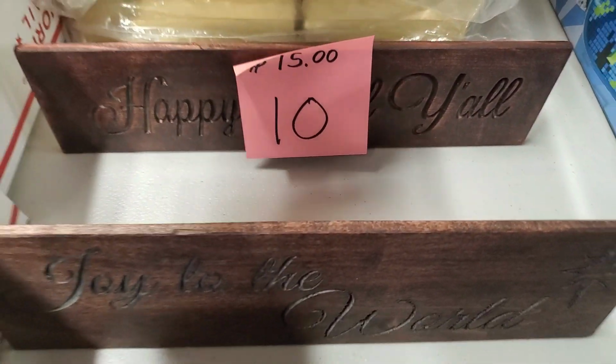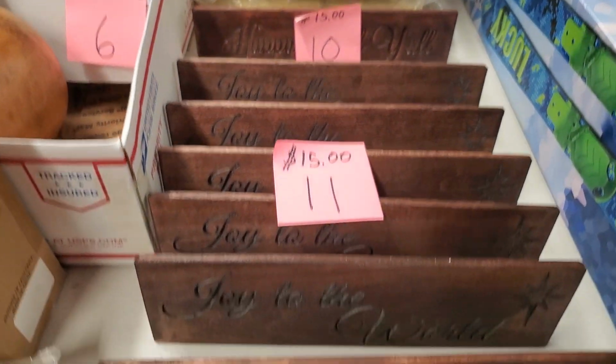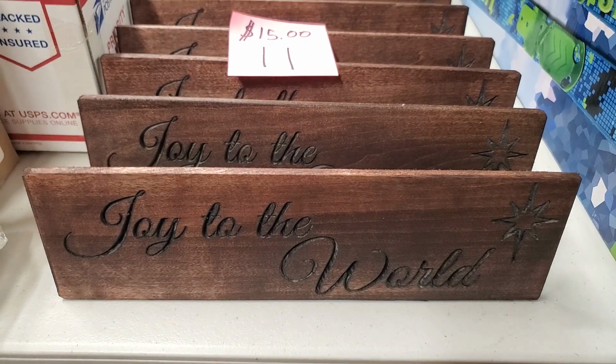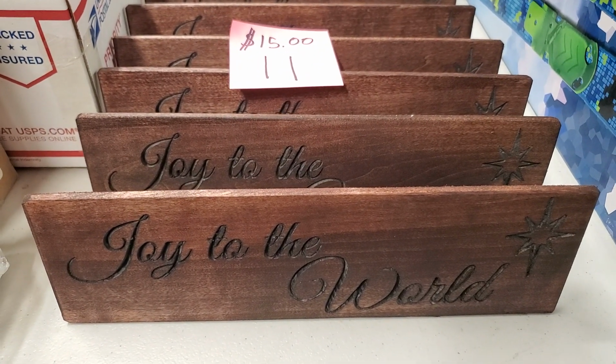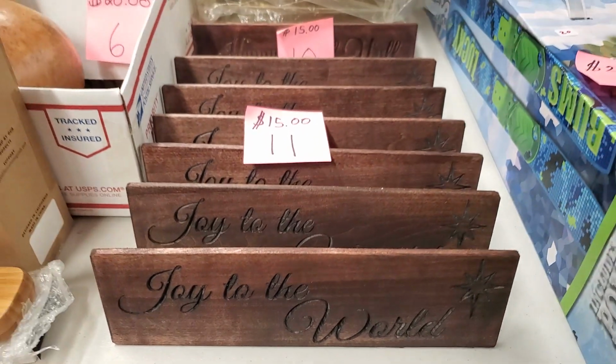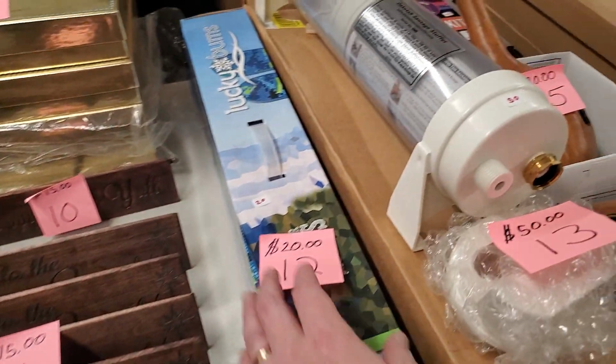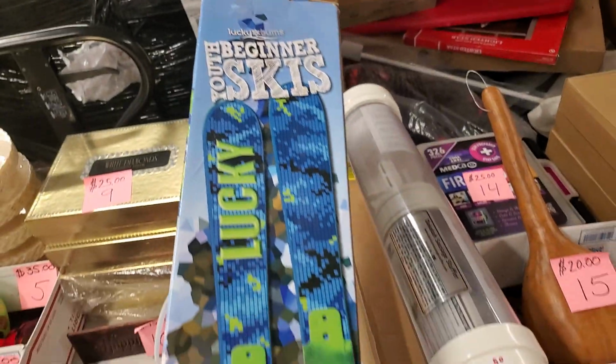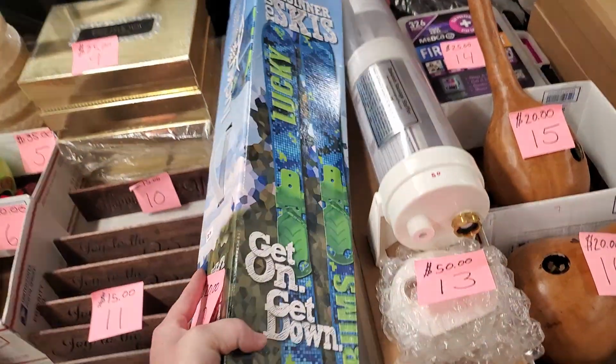All right. Then I'm so excited about these. Let's get ready for Christmas. Joy to the World sign says Joy to the World with a star in the upper corner, $15, and I have 6 available. Number 12 is a set of youth skis. It does come with the ski poles, so $20 for those youth skis.